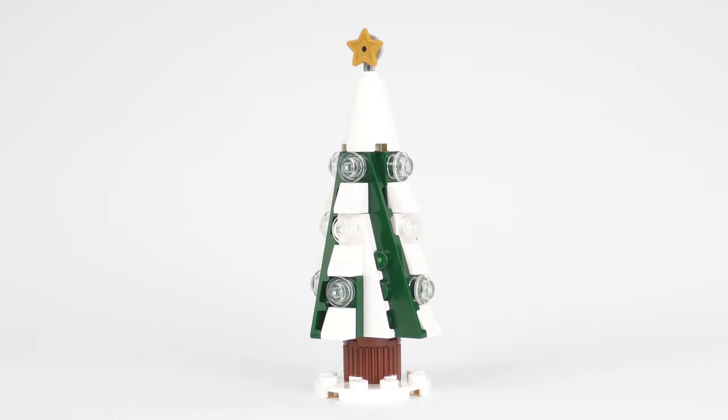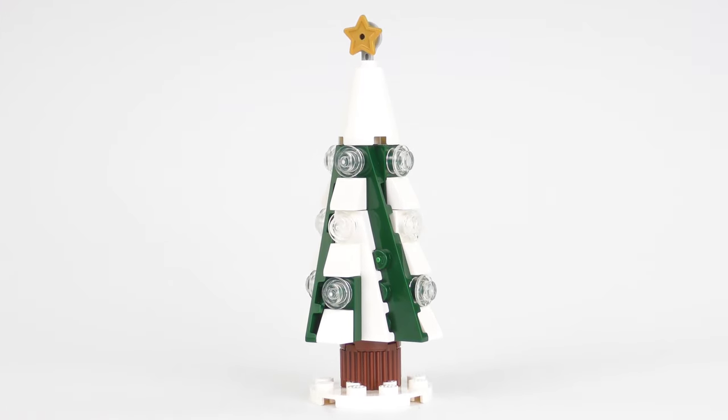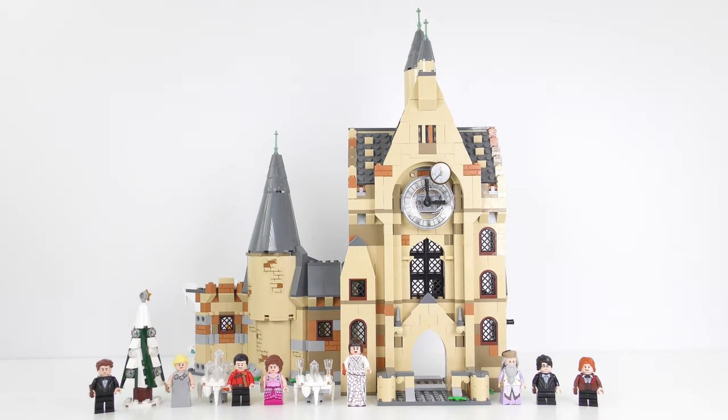The Christmas tree is also an attractive build, and I like the use of white and green elements to give it that kind of snow-covered effect. We even have a little LEGO Friends star at the top. So far, I'm a big fan of the Hogwarts Clock Tower set, but we've not even got to the good bit yet.